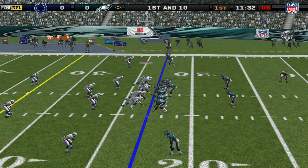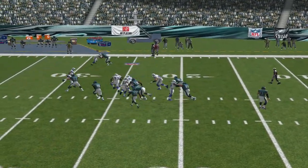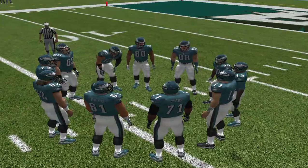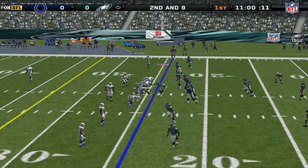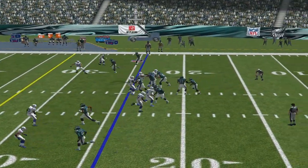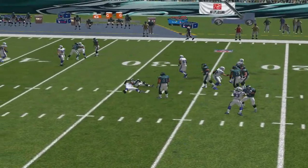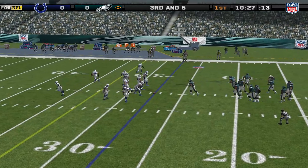Split backs this time. And he gets the delayed handoff. Wood comes up to make the play at the 24. 2nd and 9. The Colts come out in a nickel package. Leonard records the stop at the 28-yard line. 3rd and 5 coming up.